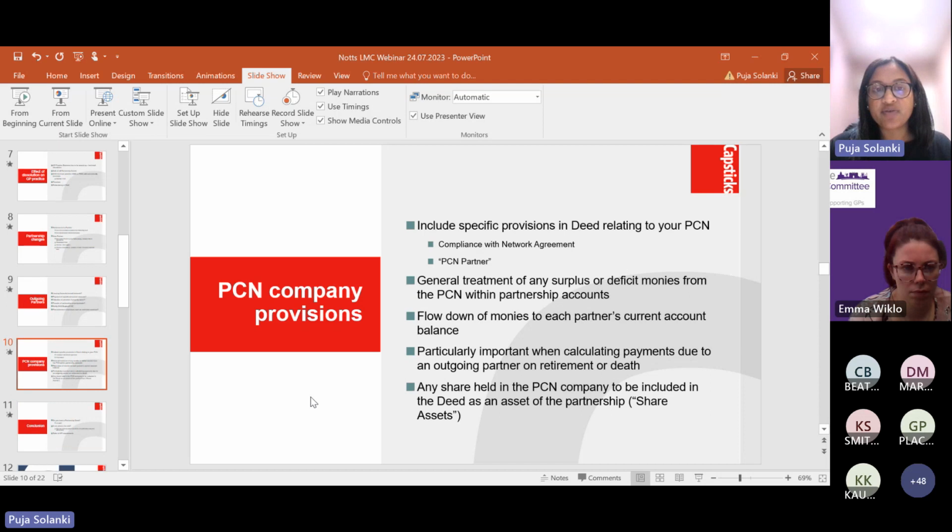Moving on to provisions that I think you should also be including in your deed. There are a number of provisions that you should be including in your deed that are tailored to GPs. This is just one example that I do find many deeds don't include, and that's relating to your primary care network. So within your network, you will have a separate network agreement that you and the practices in your network will have signed up to, and that's fine. In relation to your partnership deed, there are specific provisions that you should be including. The first is compliance with that network agreement.